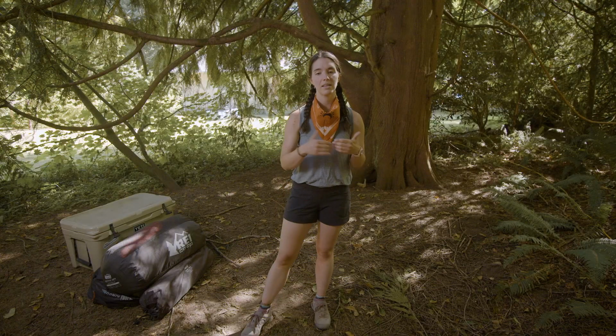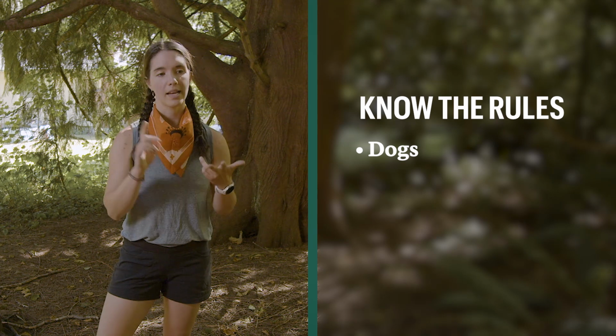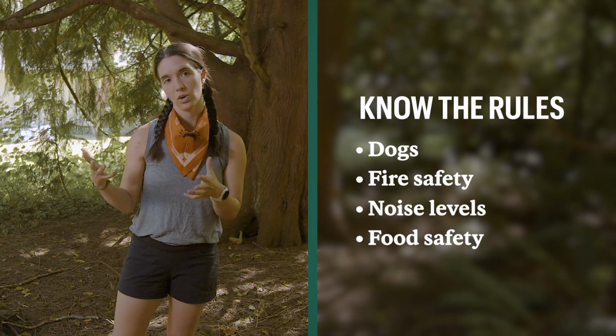So when I say rules, I mean not only what the campsite itself allows, but also things like dogs for national parks or different restrictions for the area, as well as fire safety, which could be seasonal, noise levels, and then of course food safety or how you store your food. Knowing all of this ahead of time is going to make it a lot easier to be prepared when you get there.